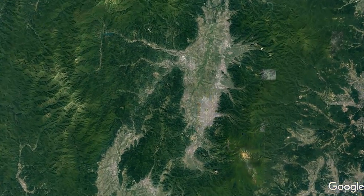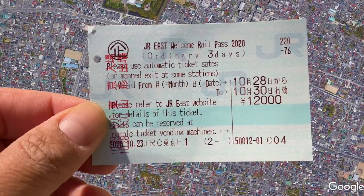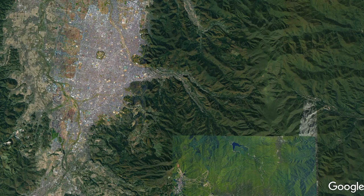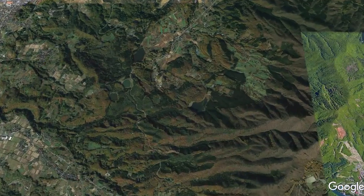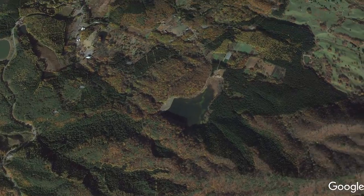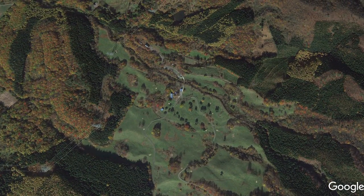I started this journey at Yamagata Station, accessible with the JR East Welcome Rail Pass, which gives me 3 days of unlimited travel around Tohoku. From Yamagata Station, we drove about 30 minutes into the forests which surround the city. The location recommended is here, between the city and Zao Onsen. We'll gather what we can find and eat them at a log cabin in the Nishizao pasture, which looks like this.